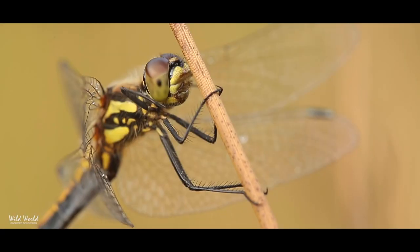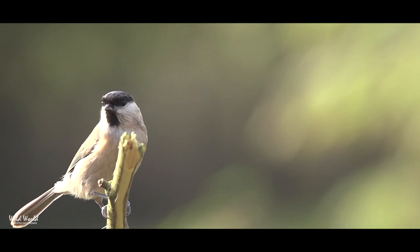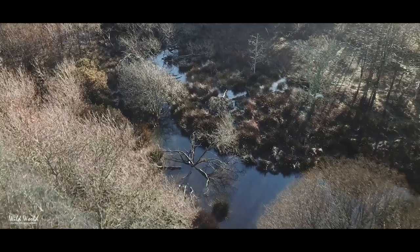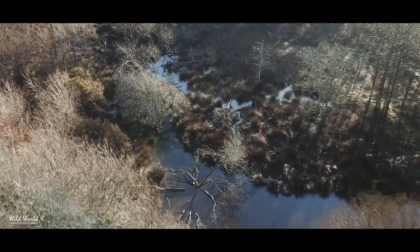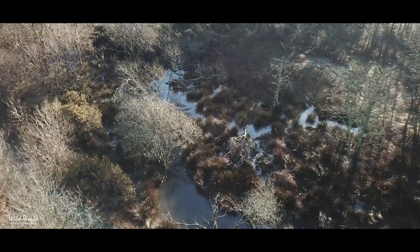From 11 different dragonfly species, 15 new bird species, and now, during winter, 9 of the 13 bats found in Cornwall have been recorded at the site. It is plain to see that this newly created habitat is now home to a host of species that depend on wetlands, at the same time creating a more resilient environment for us.